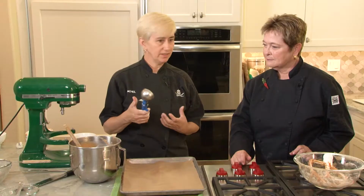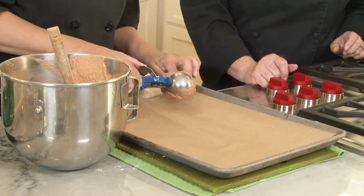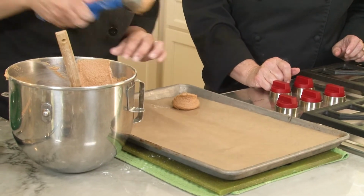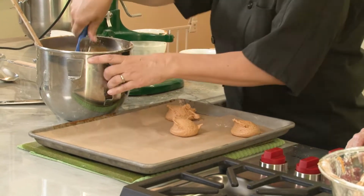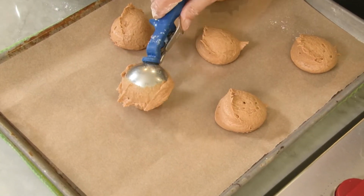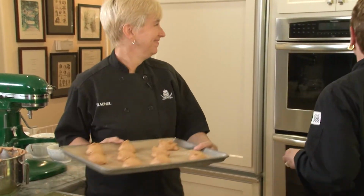We're gonna use this little ice cream scoop. You can also pipe the batter out, but I like the scoop because it gives us a relatively consistent size. We'll see how many we can fit on here. I'm gonna guess at this size, 10, 12, 15 minutes until we poke the center and it springs back. All right, let's get them in.